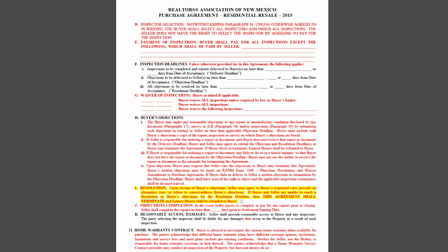Paragraph 20I, resolution, has been amended to set forth additional options in the event buyer makes objections. The seller may agree to buyer's requested cure or provide an alternative cure or refuse to correct or address buyer's objections. This is not new language, but it is important to be aware of what happens if there's no resolution to the buyer's objections by the resolution deadline.